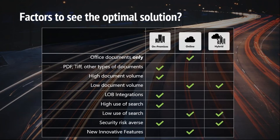Another one to think about is your line of business integrations and how many custom line of business integrations you have. Does your business need to integrate your documents with your line of business apps? Well, it would be easier to write a custom line of business integration with your documents with an on-premises SharePoint. You're limited in how much or how well you can integrate your documents with LOB business data in Office 365. So to get full integration faster, you probably want to stay on premises.